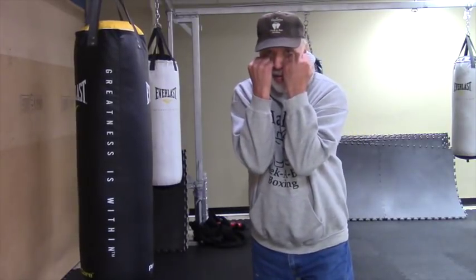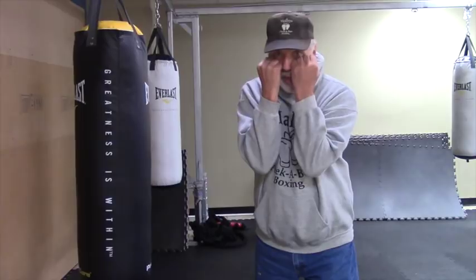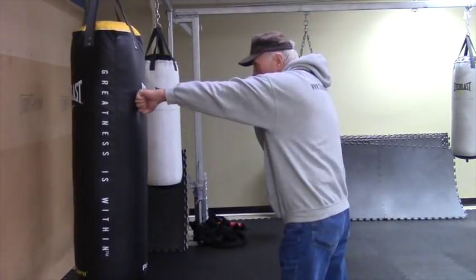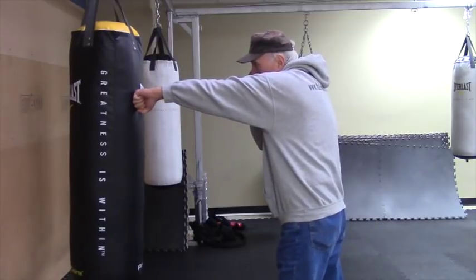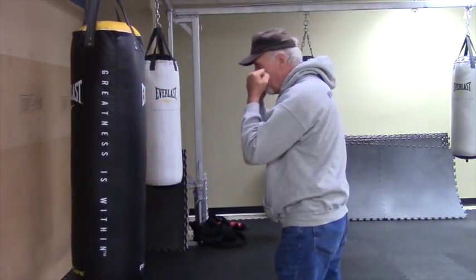All right, today we're going to talk about the left jab. When you throw the left jab, you want to make sure both hands are turned like this on your face. This keeps your elbows in, which protects your body. When you throw the left jab, you want it to come all the way out and turn your hand over. You want this part of the shoulder protecting this side of your chin.